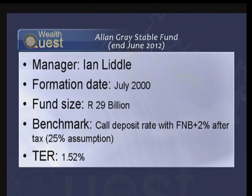Cobie, firstly, just explain this benchmark that they've used, why they've got this after-tax assumption there. Yeah, it's an interesting development because, quite frankly, you don't often see a benchmark to this degree. I think one of the big reasons is that a lot of investors in this kind of fund are retired. You can see by the fund size, it's been around for quite a bit. It's very, very popular. And hence they're trying to achieve a return in real terms, but after tax. And hence they're taking a tax assumption into consideration here.